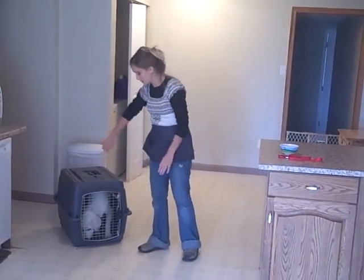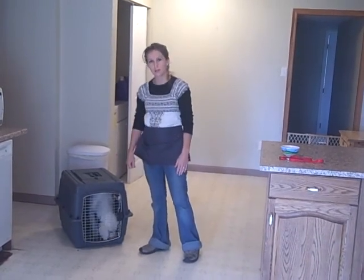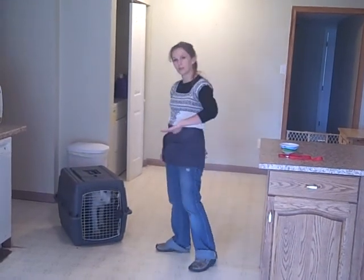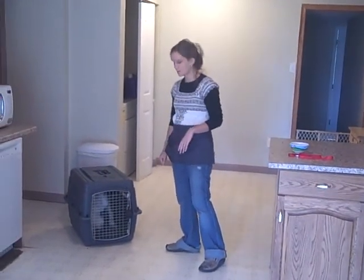Turn all the way around and take a treat from your hand for the down stay. Otherwise, they kind of learn to go in and then back out really fast.